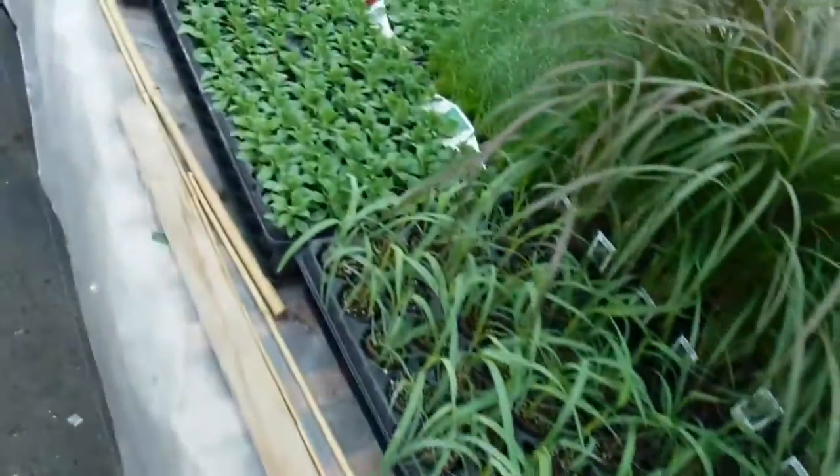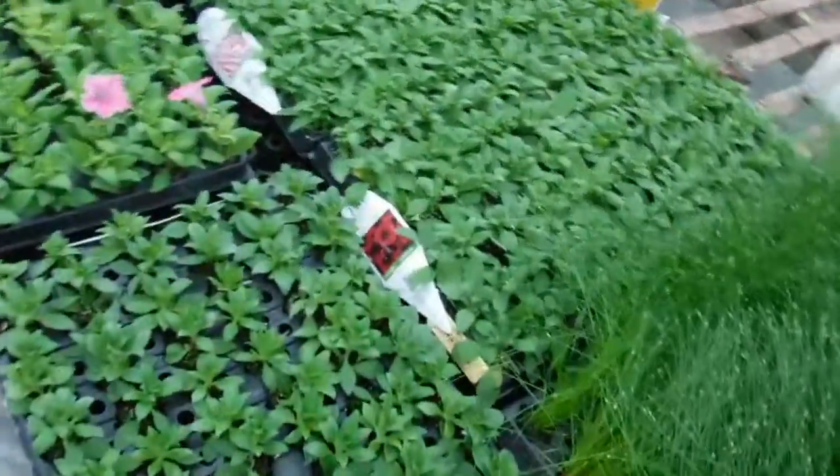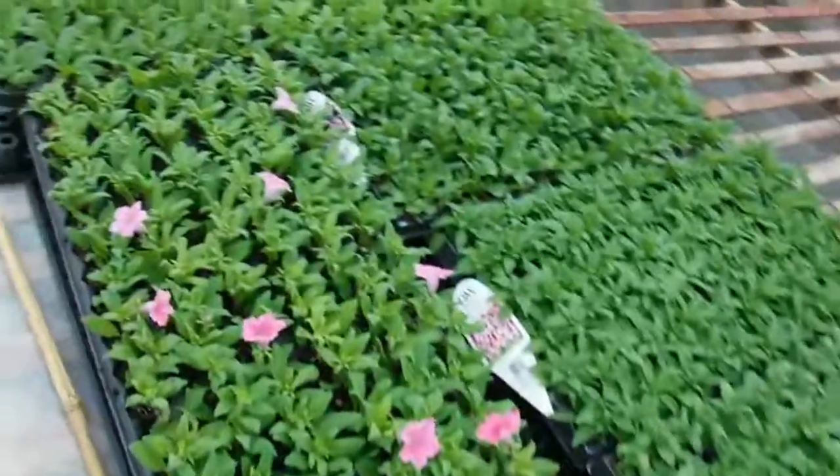Here we go. We're all unloaded. Really sorry if I'm sniffling in the camera the whole time.